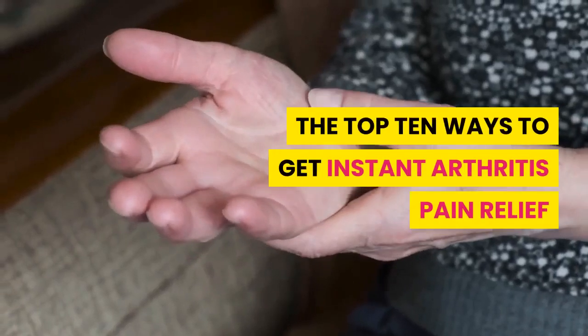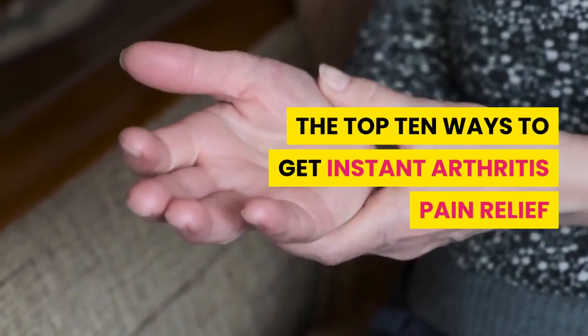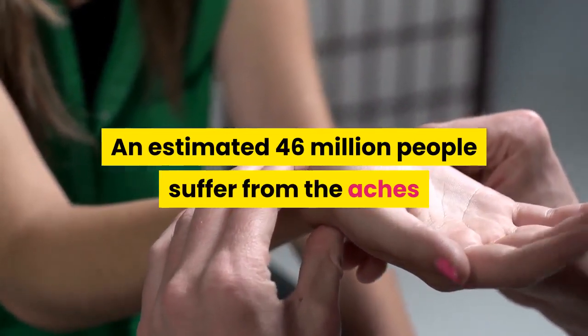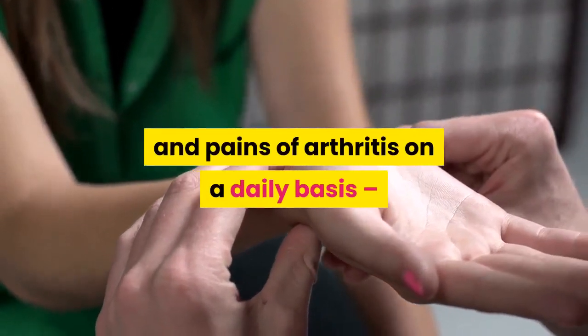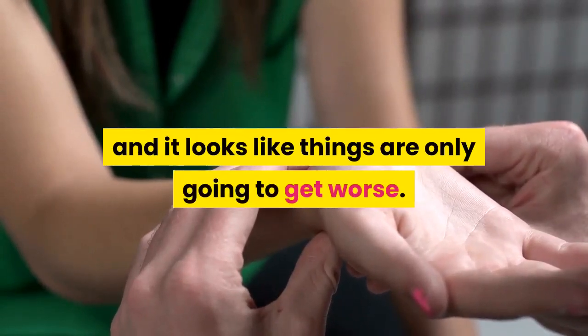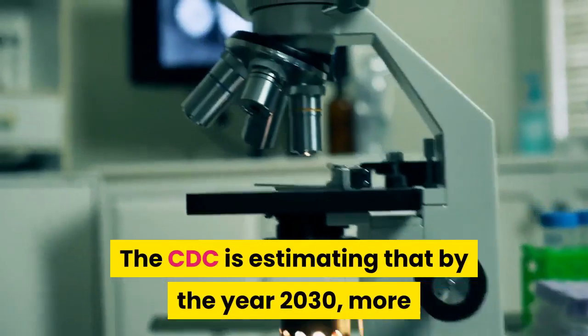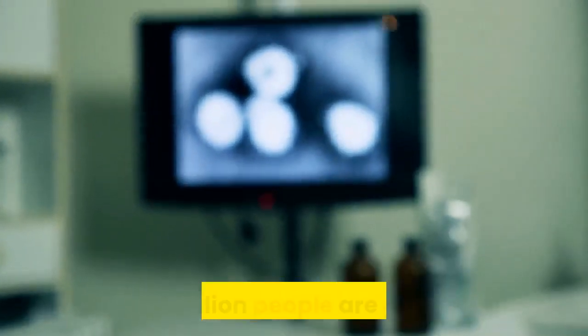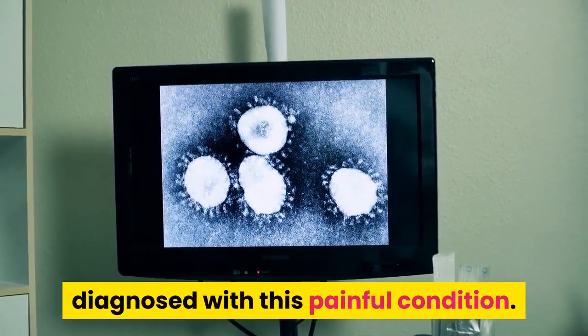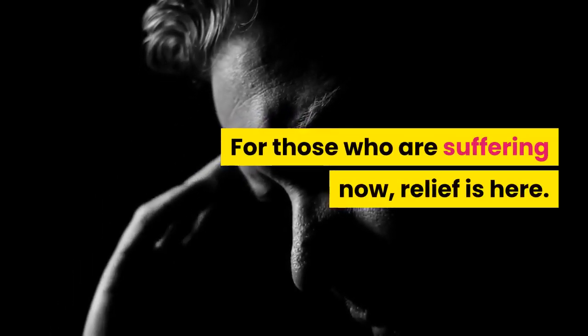The top 10 ways to get instant arthritis pain relief. An estimated 46 million people suffer from the aches and pains of arthritis on a daily basis, and it looks like things are only going to get worse. The CDC is estimating that by the year 2030, more than 67 million people are going to be diagnosed with this painful condition. For those who are suffering now, relief is here.